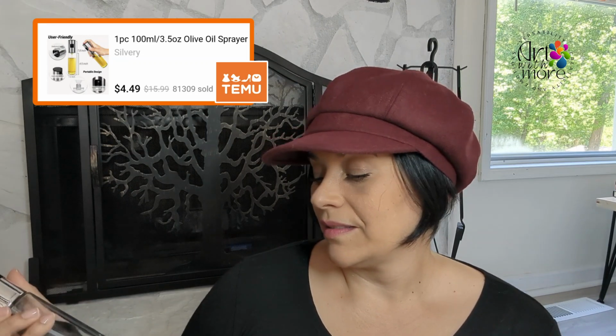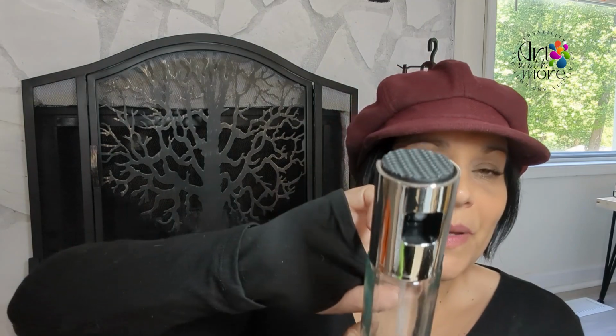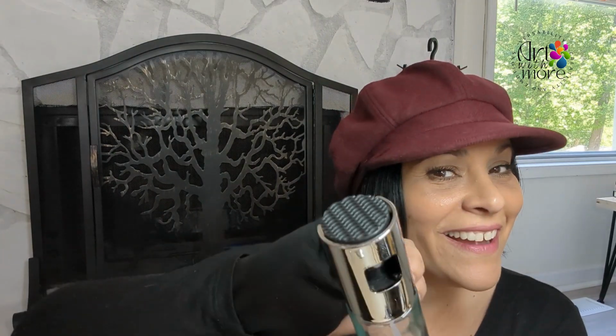This is stunning. I mean, it says for olive oil, but I guess you can use it with whatever you want. It says oil. See what it says there? It says edible oil spray bottle. I'm going to use it for olive oil. This is stunning. And this is glass. You hear that? I'm going to put it in the mic. You hear that? It's glass. Oh, wow.